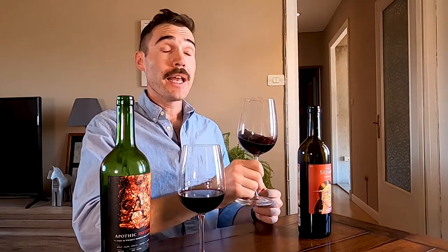I wouldn't even call this wine. It tastes like Coke. It tastes like vanilla syrup. It tastes like you're drinking syrup. And I don't even know how people could drink that. It tastes absolutely disgusting. So hands down, the winner today goes to the Donnafugata, to the Sedàra.